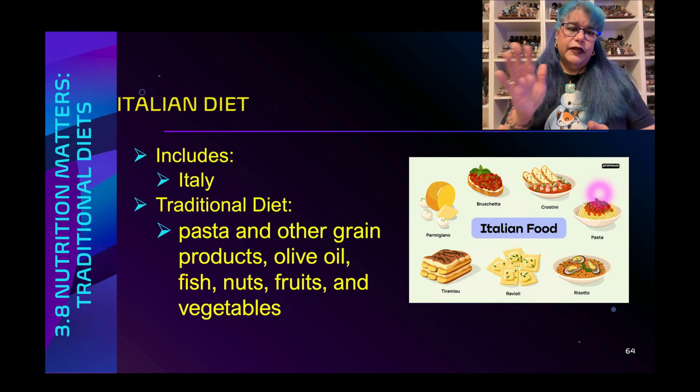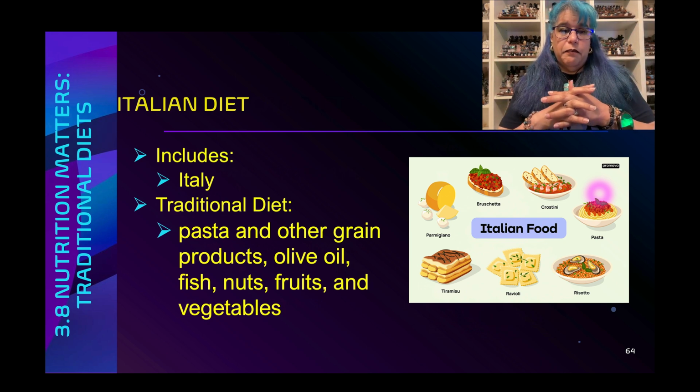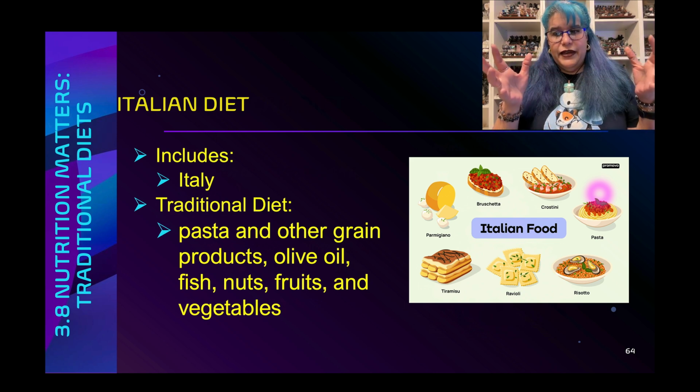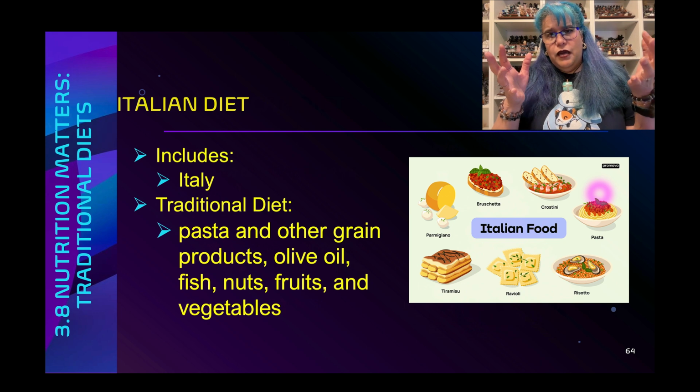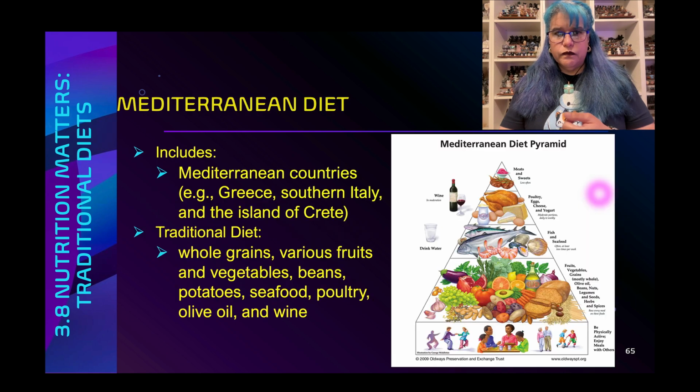All right. Italian, as in from Italy. Pasta and other grain products, olive oil, fish, nuts, fruits, and vegetables. Notice that it doesn't say beef. Notice that it doesn't say chicken. Because they are by the sea, they tend to use a lot of seafood in their meals.